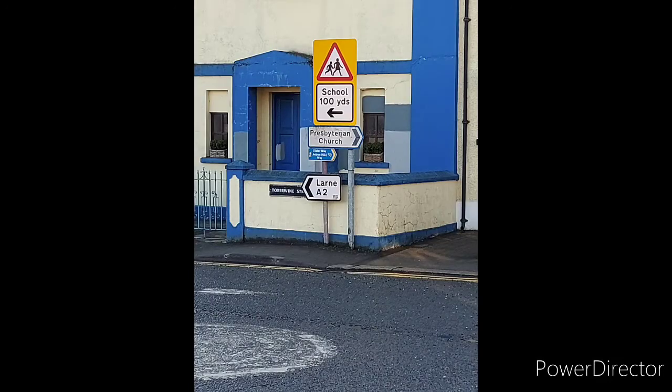It is absolutely freezing. It is 4 degrees. I'd say the wind's blowing about 10, 15, gusting up to about 20. We're at sea level at the minute, so shortly we'll be climbing up into the Antrim Hills. Cheers! As you can see, the road out of Glenarm is well signposted.